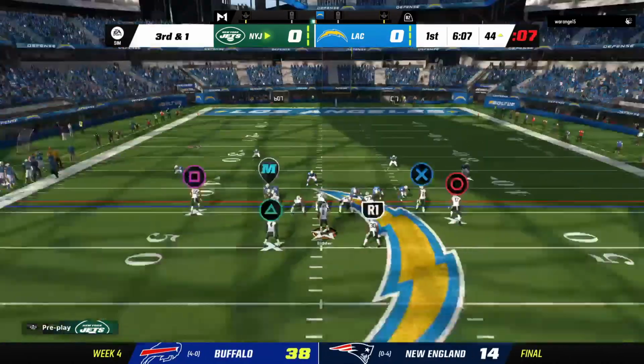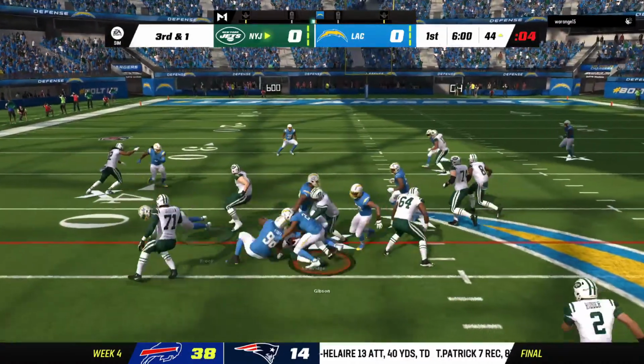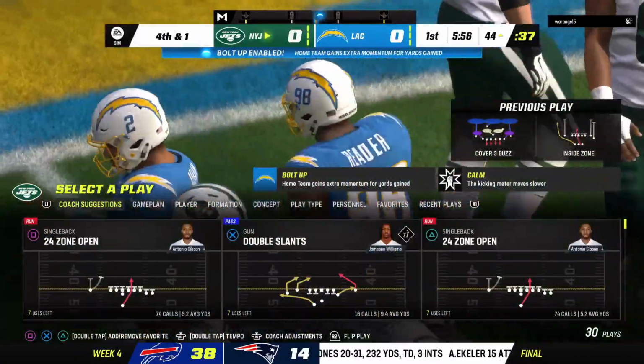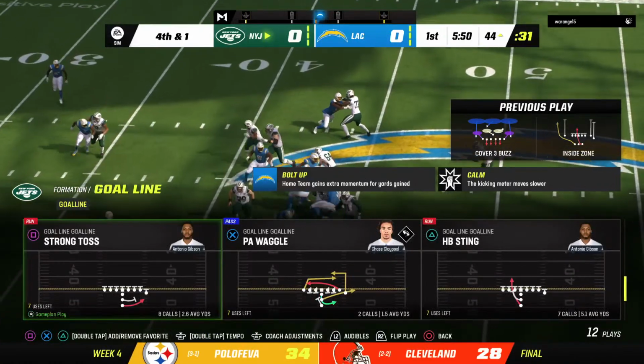This is 3rd and 1. Very likely 4-down territory, even if they don't get it, though. They'll run with Gibson. And Gibson is looking for some kind of opening, but he has none. They rally up to stop him short of the marker. Calling it no gain that time, and they're going to be left looking up at a 4th and 1.